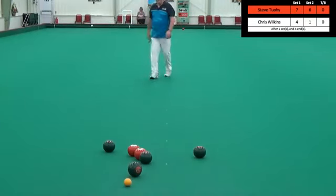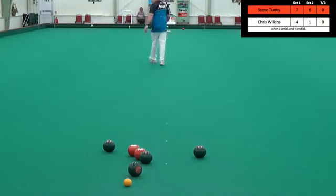He can probably only make 1 by drawing the shot. Shot bowl's about 7 inches short, so down his backhand, try and draw the shot. I would suggest that's all he's got, and then he would need 5 in the next 2 ends. Big bowl here from Chris. Must be backhand, yeah. Backhand draw. Try and save the match. He's 2 down.